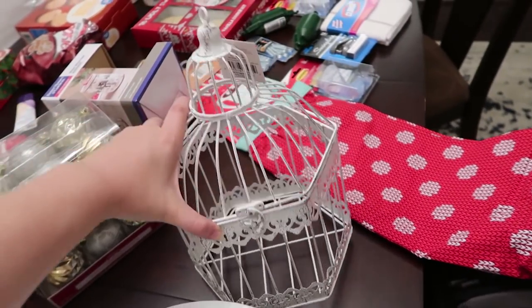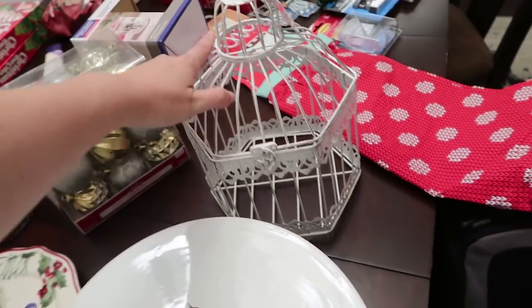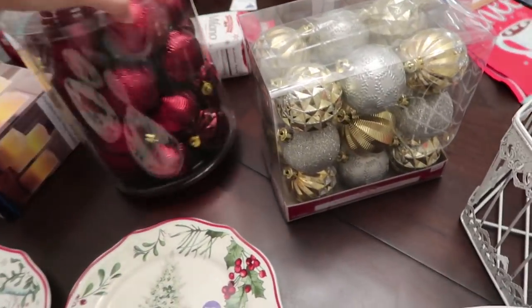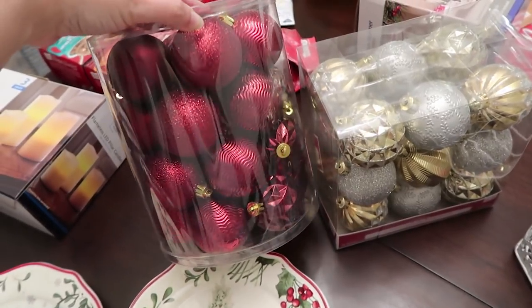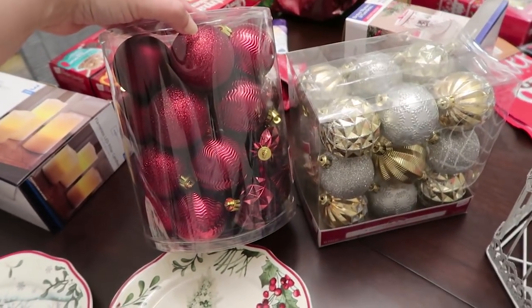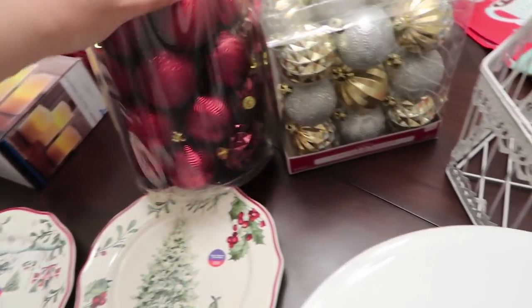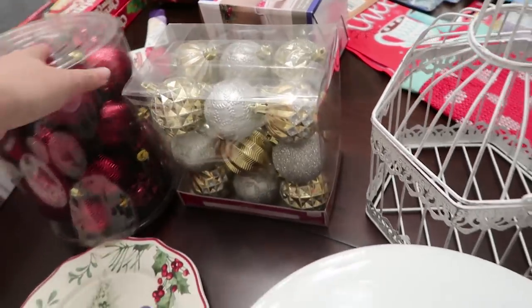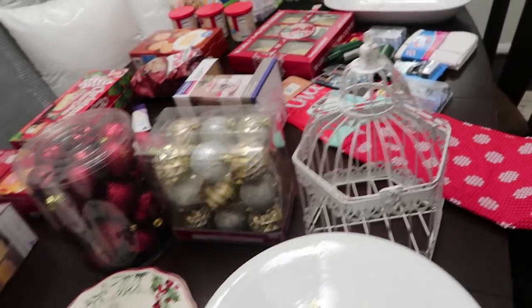I'm going to try to do a little video and we'll see how it turns out, but I bought this little pretend bird cage. I bought some ornaments. These are really pretty because they're not red, they're not really maroon either. They're kind of like a cranberry, a mix between red and maroon. And then these pretty little silver and gold. And I'm just going to fill it up and hope it looks good.